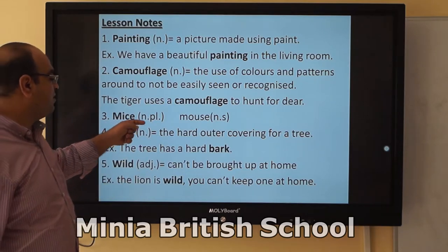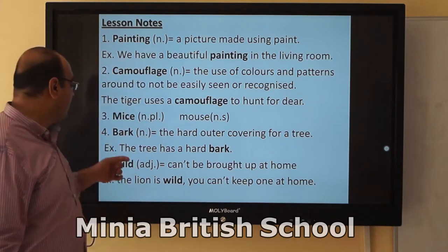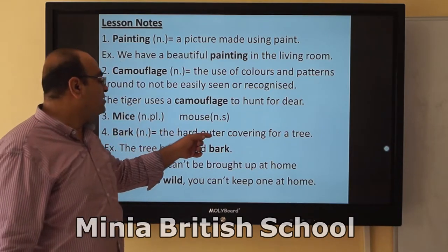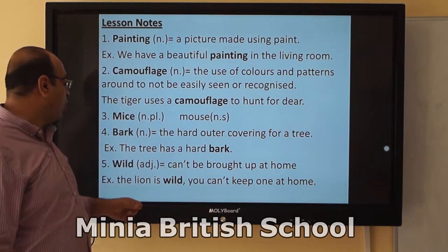Mice, this is a noun in plural form, the singular form is mouse. Bark, the hard outer covering of a tree. The tree has a hard bark.